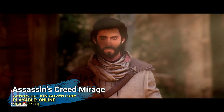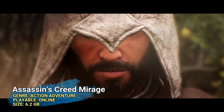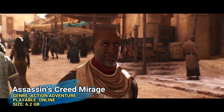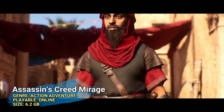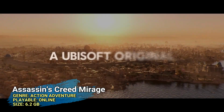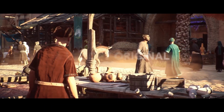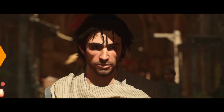Very quick mission over here in case you missed it. You can now play Assassin's Creed Mirage on iPhone 15 Pro, Pro Max, iPad Air, and iPad Pro. This is a fully fledged Assassin's Creed for mobiles, and it runs phenomenally good for a first-time mobile game from Ubisoft. It's free, about 6 gigabytes in total.